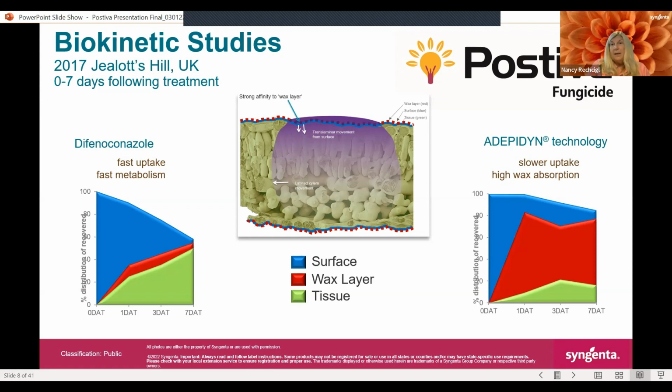If you look at the adepidin, it actually binds to the waxy cuticle and then moves in. Now it still does it quickly. Here's 1 day and it's already in the tissue. But you can see here that you're getting that outer layer of protection. So this is where it's stopping the spores from germinating, stopping penetration, whereas difenoconazole is getting in there and stopping the mycelial growth.